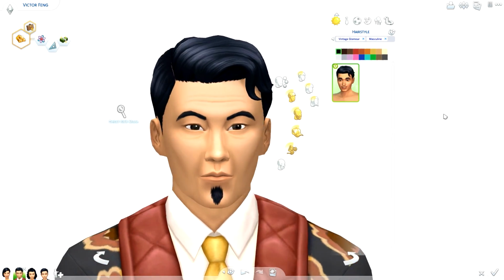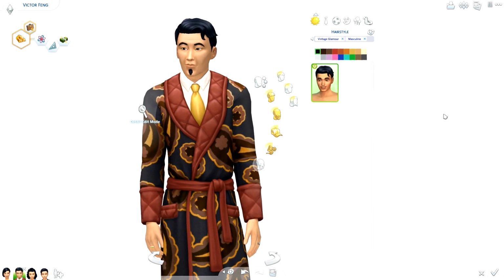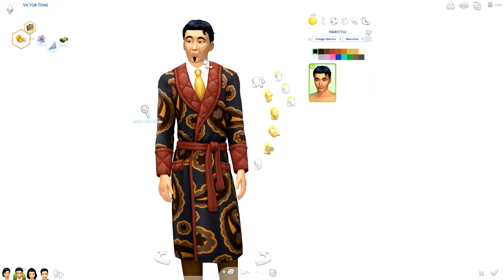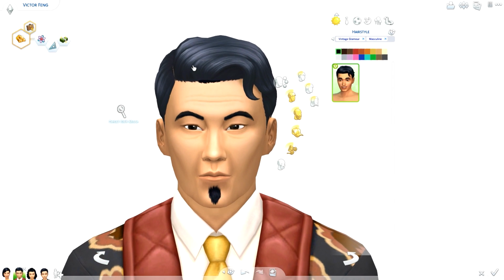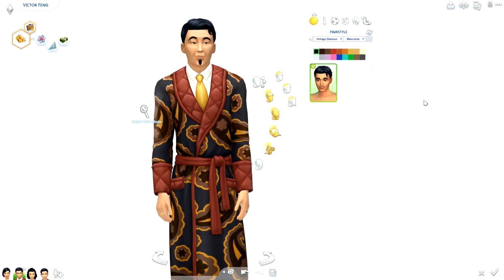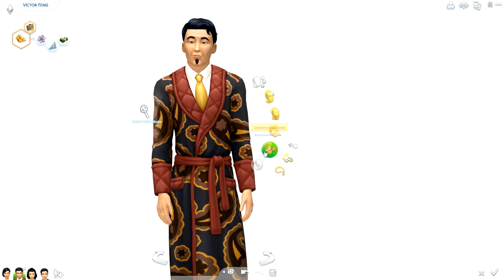So for the guys, we only get one new hairstyle. Now this definitely reminds me of a very D-bag hairstyle of the rich guy next door in his fancy robe smoking a cigar from Cuba or something. But even though his hairstyle is very Don Lothario, I definitely love it. Like, I love this hair. I love it. So I definitely have to say 3 out of 3. Good job, EA.